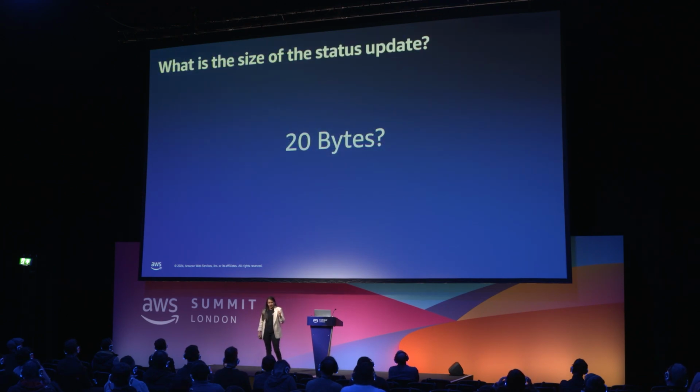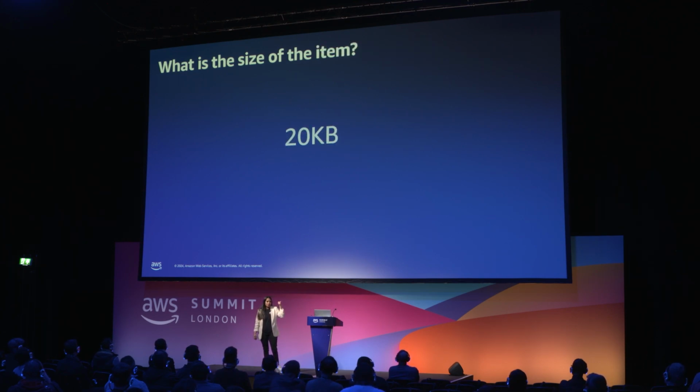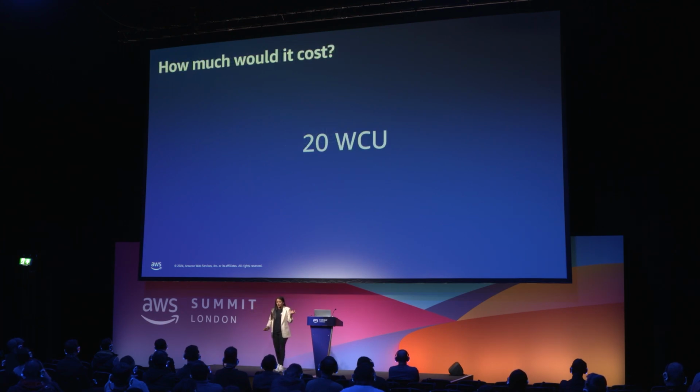So for example, you want to change the status of your shipment, right? Like you want to change it from new to shipped. So that's going to be about 20 bytes if you want to change that string, right? But what's the size of your item? That's 20 KB because you're storing all your order lines in the single item, right? So what does it end up costing you?